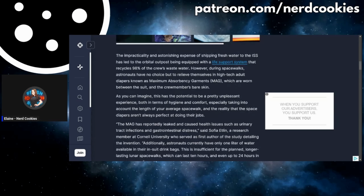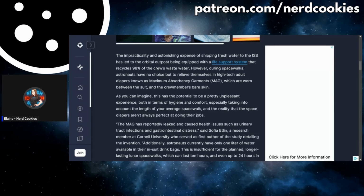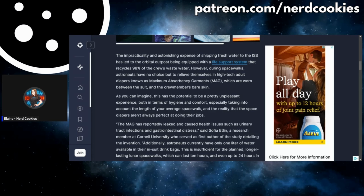The impracticality and astonishing expense of shipping fresh water to the ISS has led to the orbital outpost being equipped with a life support system that recycles 98% of the crew's wastewater. However, during spacewalks, astronauts have no choice but to relieve themselves in high-tech adult diapers known as maximum absorbency garments.